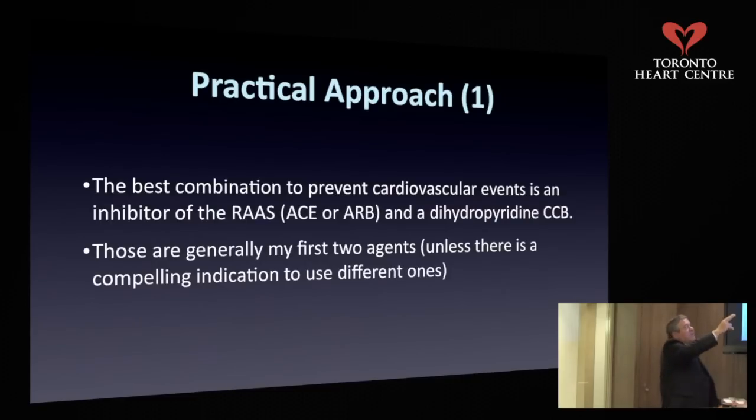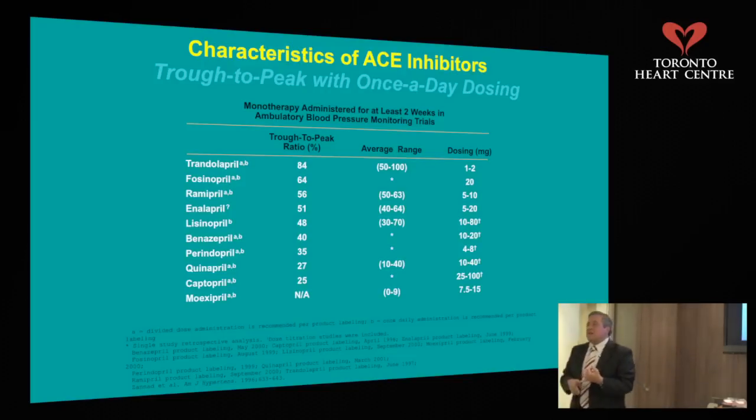And the dihydropyridine calcium channel blockers, so nifedipine and amlodipine. So that is the best combination. Those are generally my first two agents, unless there is a compelling indication to use something else, as I said, angina or heart failure, etc., etc.